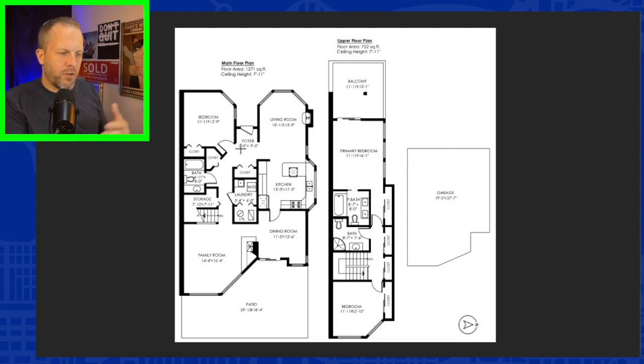But here's why this is not traditional. You've got one bedroom right here on the main floor. So as soon as you walk in to your right past the foyer, there's a bedroom. It's great if you're having a guest. They can be around the corner. Most people are using these days for like dens.